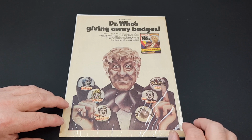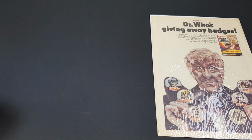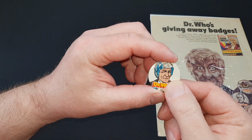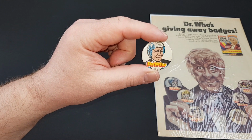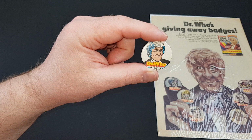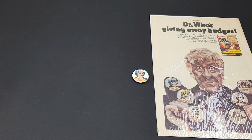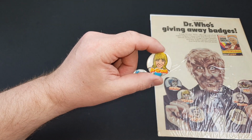So let's have a look at the actual badges themselves, and I'll pop this advert over here. There is the Doctor first of all, and I remember very much getting these back in the 80s when I started really getting into Doctor Who and Doctor Who collecting. That was about '82, '83, and these badges were everywhere. You could pick them up in charity shops or market stalls and things. They weren't exactly hard to get hold of.